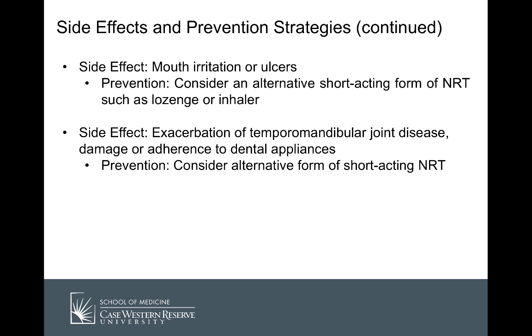In people with TMJ or temporomandibular joint disease, just that chewing action can cause pain. And people with dental appliances or poor dentition can have the gum stick to their dental work and actually even damage their dental work. So for these individuals, you could consider recommending an alternative form of the short-acting nicotine, such as the lozenge or the inhaler.